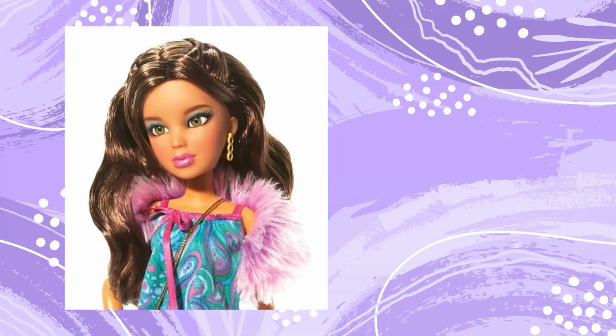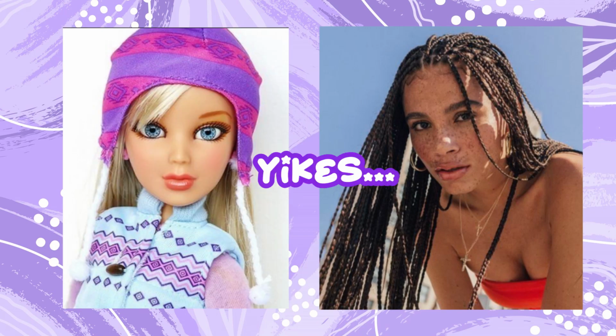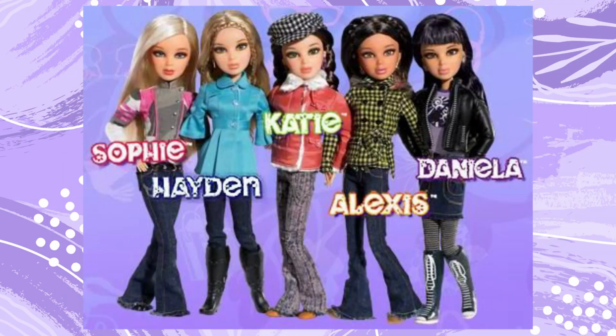But that could get into a little bit of crazy water if you want to give Alexis culturally appropriate hair, and then you could switch it out and give it to a white character. I guess I could see that. Maybe that's why they made them racially ambiguous.